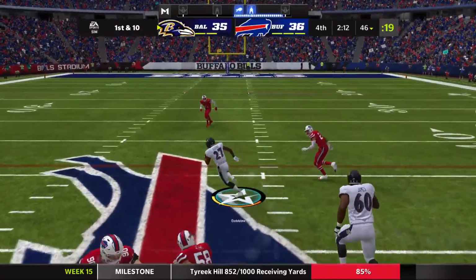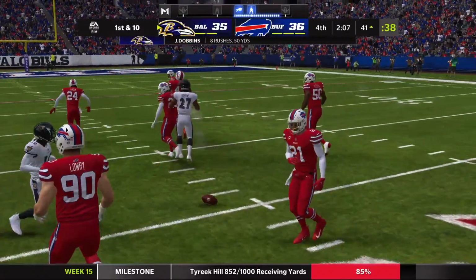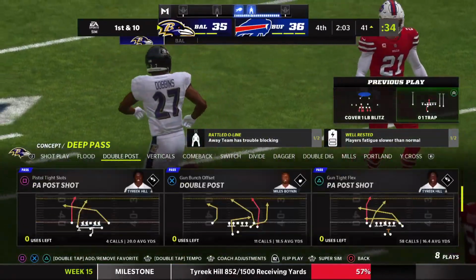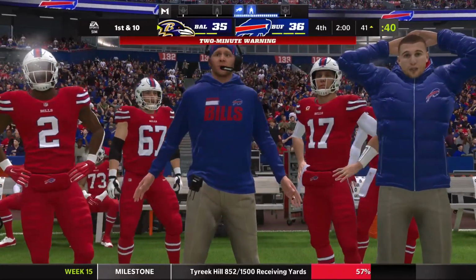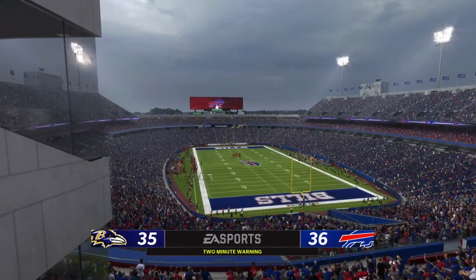On first down, Dobbins. And taking it across midfield and just shy of the 40. 50 yards rushing now on 8 carries for him so far. Fourth quarter, 2 minutes on the clock in a tight 1-point game.